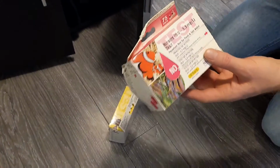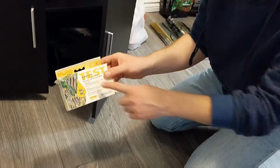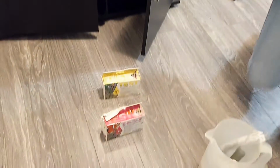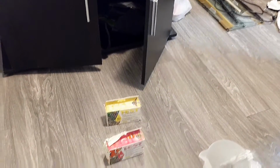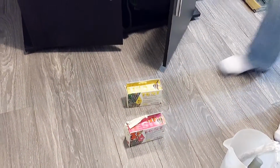So you say these are testers? Yeah, this one tests for nitrates, which comes from waste if your tank has too much waste. And this is another bad one, it's ammonia. That can get in your water if you accidentally use cleaning products around your tank. So I don't usually clean my tank with any ammonia products.